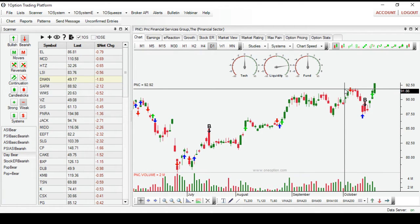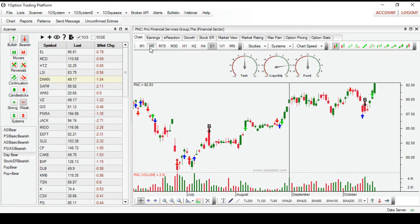We like this stock on a swing basis, but we don't know what the heck the market's going to do, so we're not swing trading. We're simply looking for good entry points on day trades.